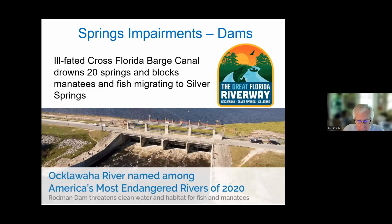Okay, there are a few other problems with our springs too. One you've been hearing a lot about is the dam on the Ocklawaha River from the crazy Cross-Florida Barge Canal. In 1967, that dam was closed. I did my research on Silver Springs in 1978, a decade later. Dr. Odum had me restudy Silver Springs because he'd been noticing that the fish populations had declined seriously in Silver River. And my research documented that there was over a 60% decline in fish population.